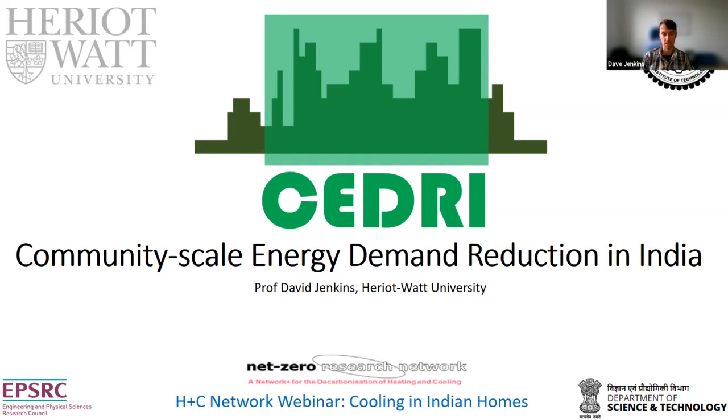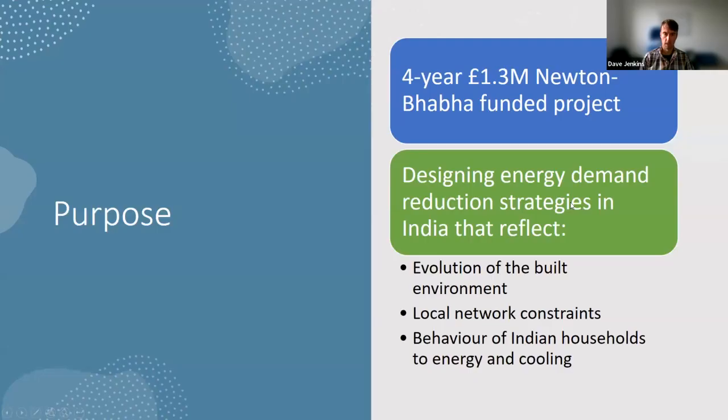I led this project, CEDRI, Community Scale Energy Demand Reduction in India, alongside colleagues in Heriot-Watt and also IIT Delhi, IIT Bombay, and NIT Trichy in India. So we're going to focus on cooling load in this project, and how to reduce and manage cooling load in some of the communities in India that we were looking at.